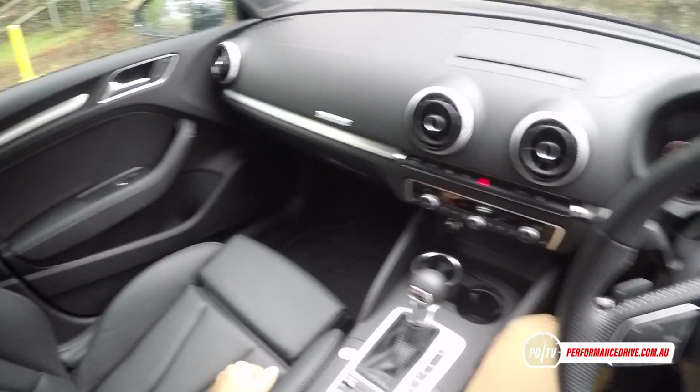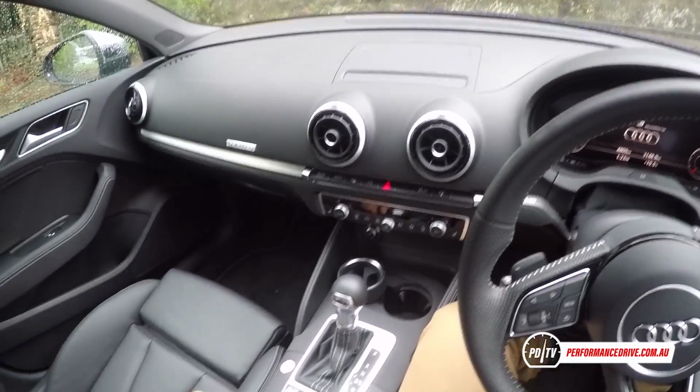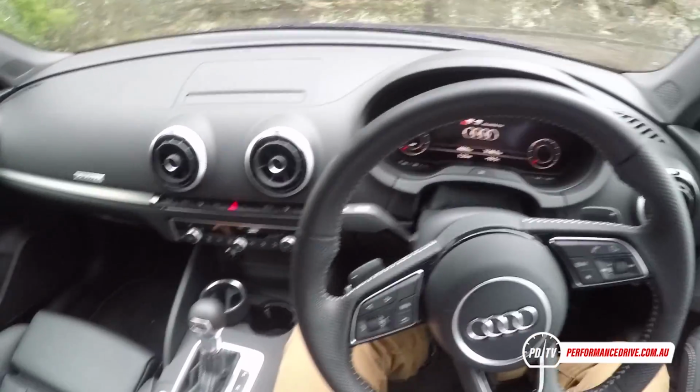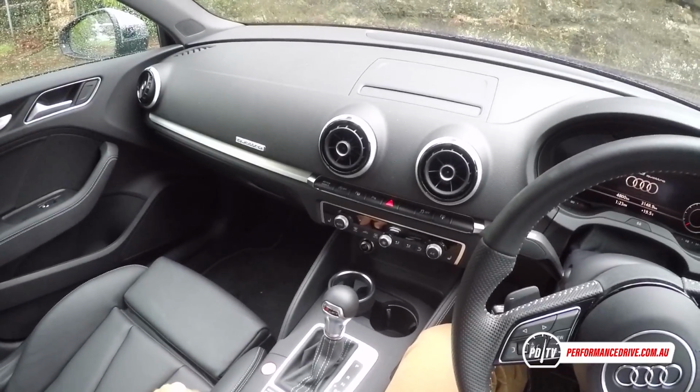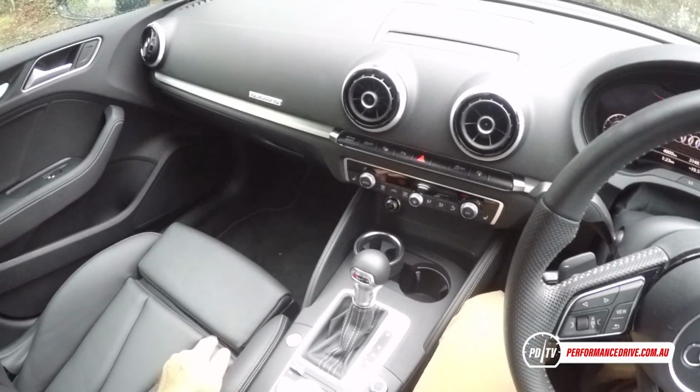So I like what Audi do with interiors. They're very high quality, precision made, but a little bit discreet as well. They're not over the top. There's no hard plastics around the place, only the lower door trims, which is pretty common even on a more expensive vehicle. But everything else is, yeah, very nice to touch, very nice to look at.